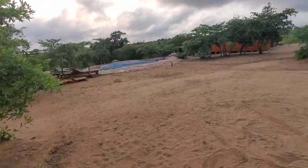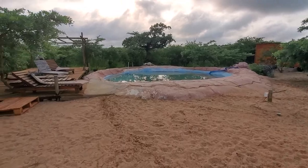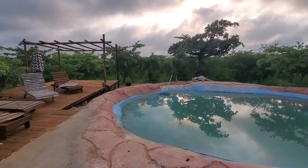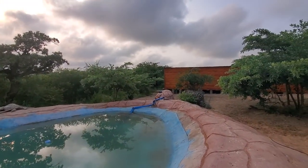Alright, so now we're going to go to the pool area. This is their eco pool. Sorry if it's a bit shaky. Alright, so here's the eco pool. And you can see they have filters and chlorine, and it is very clean, minus some bugs that get in there. But we're in Africa, it is what it is.